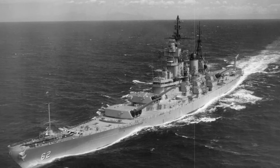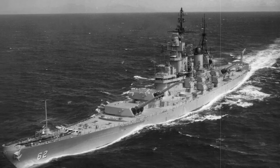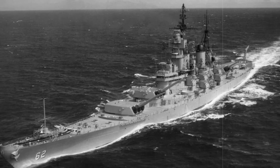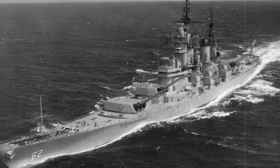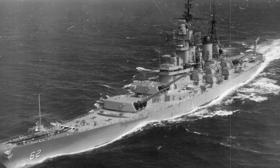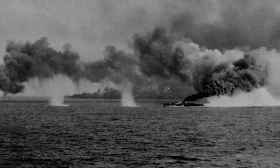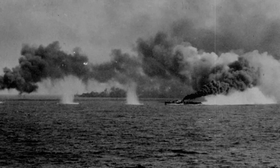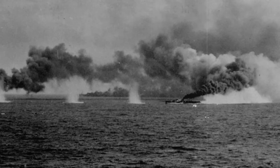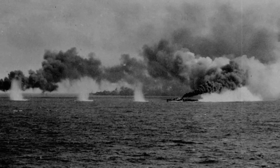Halsey dispatched an airstrike at the Japanese center forces and took New Jersey and Iowa, his fastest battleships, along with 3 cruisers and 8 destroyers, after the center force, in a futile attempt to make up for lost time. However, the center force had already hit Taffy 3. The flagship of the center force, Yamato, the largest battleship ever created, bore down upon the small task force.